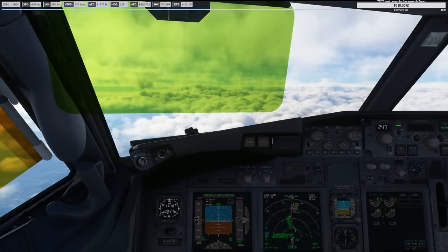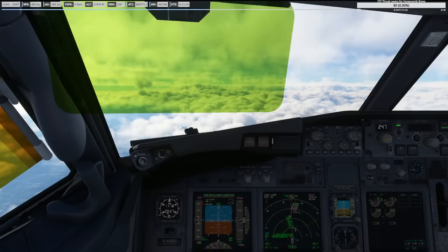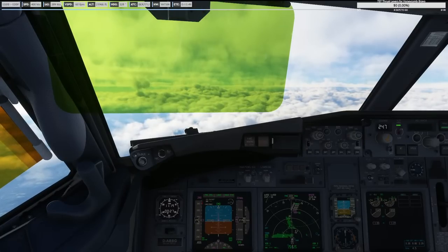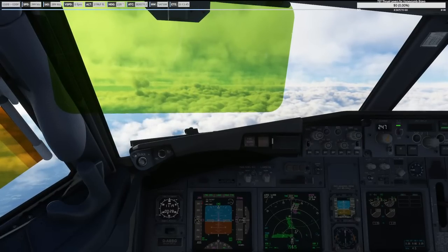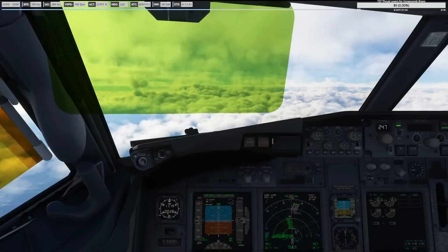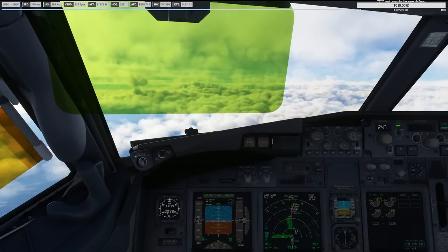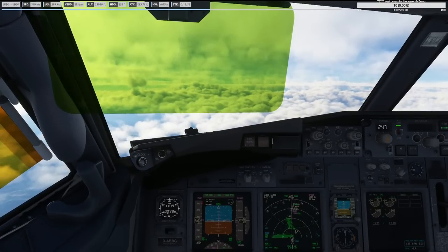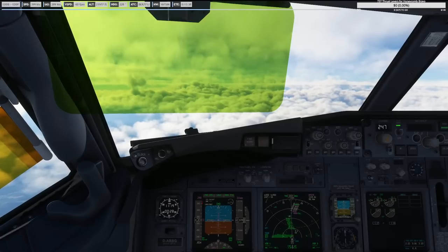And Keith, Munich has no idea of the landing runway. They decide that when you contact the approach controller. So that is only decided by approach. So really not a lot that we can do.